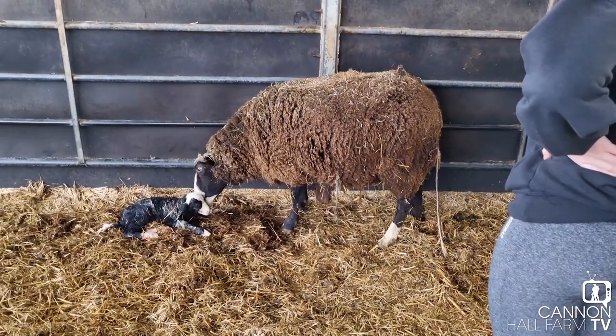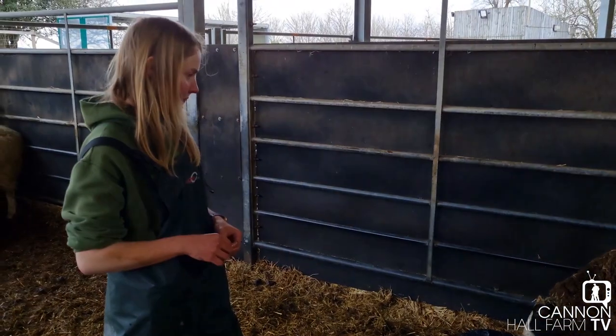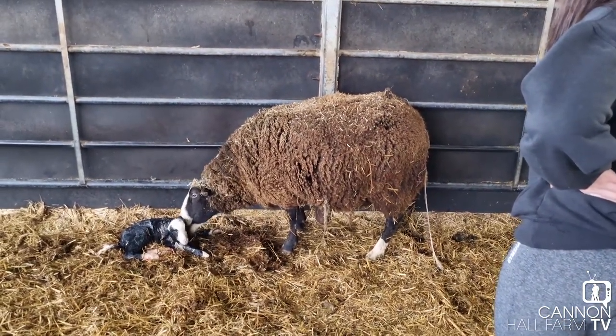So there you go. Another one where we've had to just sort of step in and help. She's marked for twins, I think, so she should be having another. But we're going to leave it to it. We're going to see what happens, and all being well, she'll have the other one herself.